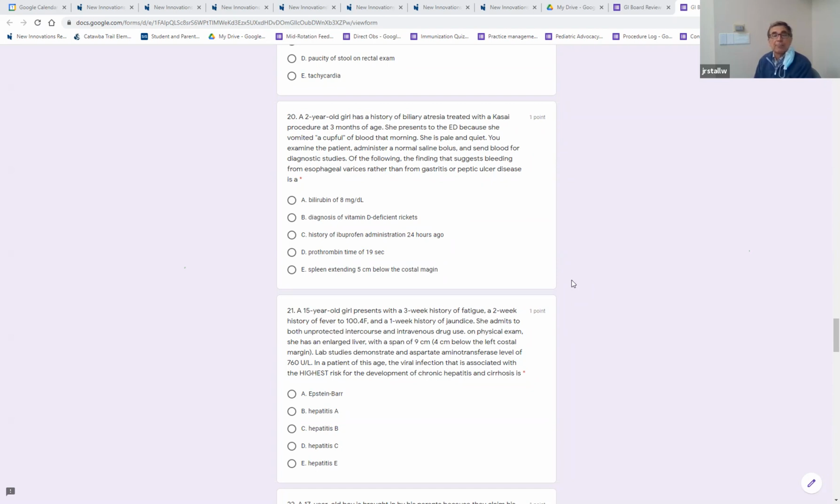Now she's got bleeding. The finding that supports esophageal varices. Well, you know the pathology. Why do you have esophageal varices? You've got portal hypertension. You've got problems with the liver that's backing up to the spleen. And so you create blood vessels that become big because the blood can't get through. I know this is being very pejorative in my description, but that's basically how it is. Don't make it harder than it is. And so you develop these collaterals. Remember the caput medusa that you may see on the skin, the esophageal varices.